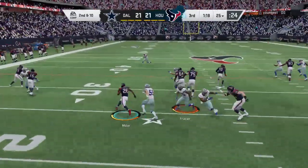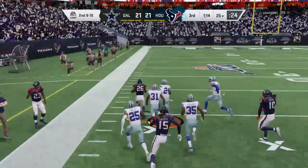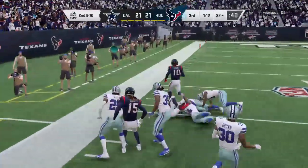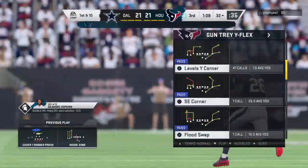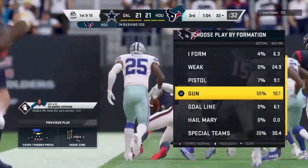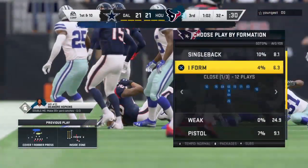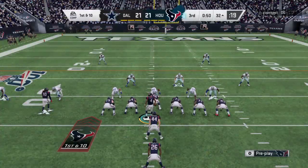A shotgun handoff now to Miller. He'll have a 1st down past the 40. And finally down at the 32-yard line. A huge play there for Houston. 43 yards on the ground. So the big play changes the complexion of things.